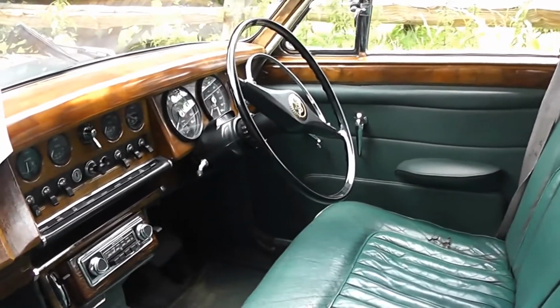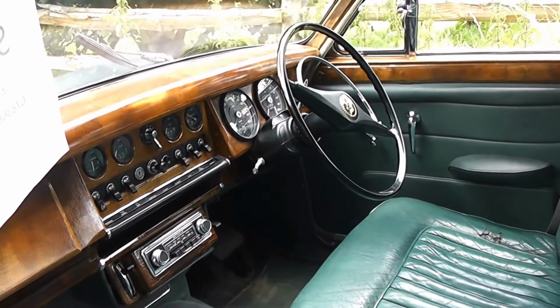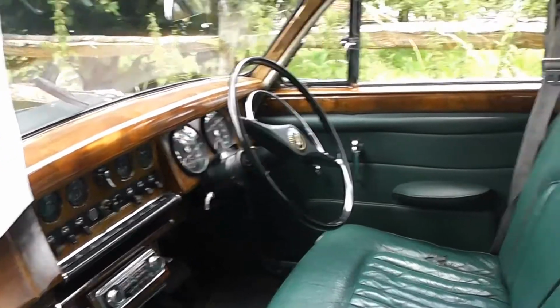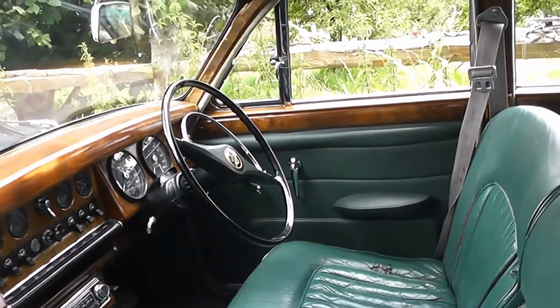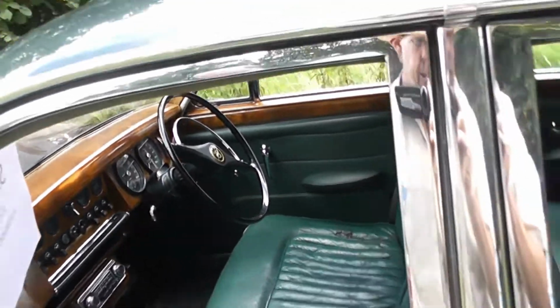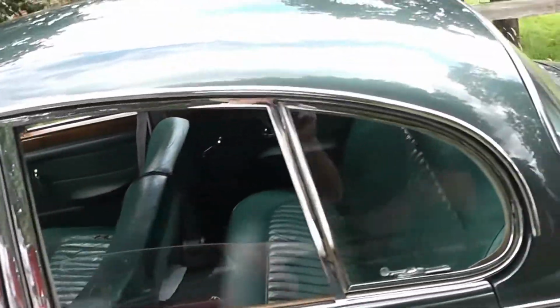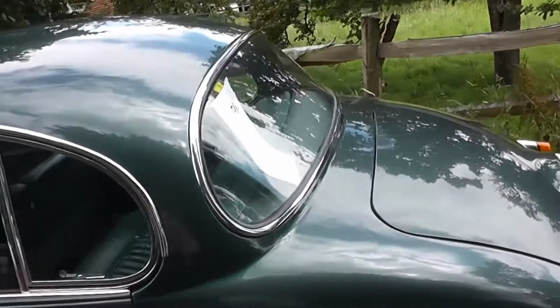Lovely stylish old interior. And again, it's nice because you can see some of the carpets a little bit worn in places, there's a little mark on the seat. It's just, it hasn't been got at. It's all nice and original looking. Had paintwork, but even so, nicely done.